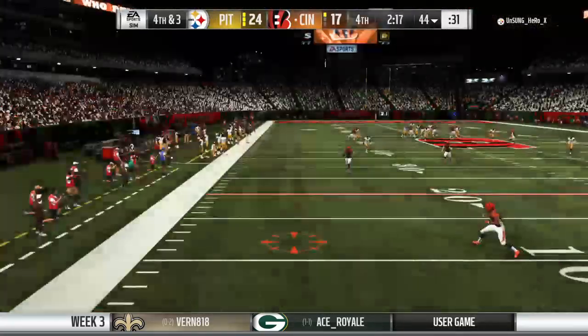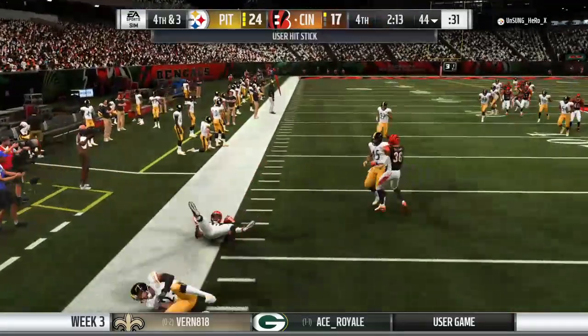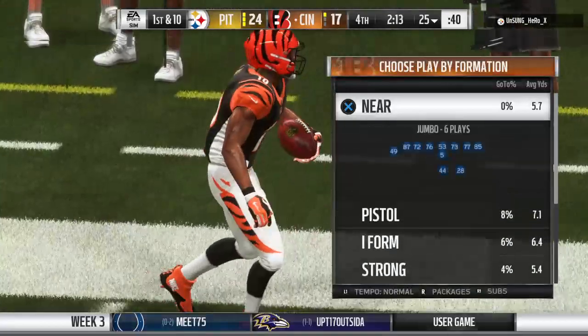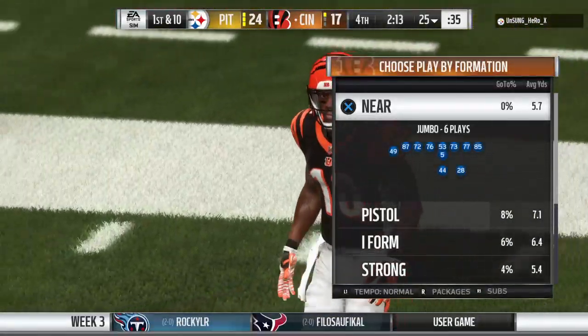Barry on to punt as he gets this one away. And this will be taken at the 13. 12 yards on the return that time. And out will come the offense as they take over. Cincinnati now ready to take the field.